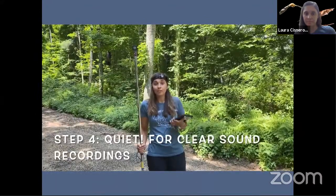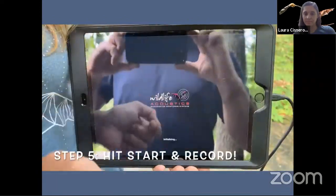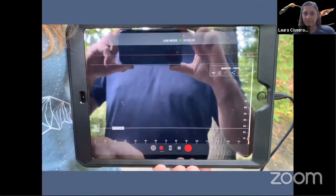Step 4, be quiet. Also avoid clutter like tree branches so that you have good, clear acoustic recordings. Step 5, don't forget to hit the start and record button. The record button looks like a standard red dot.